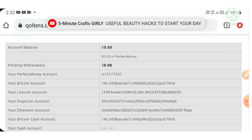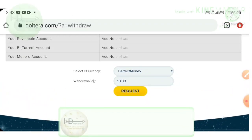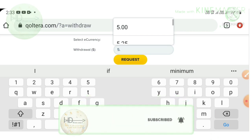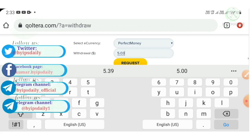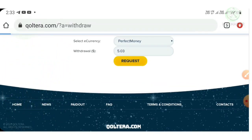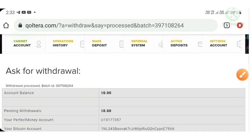You can see I have $5.03 in Perfect Money, friends. I just try to withdraw it now. For that, I just change the data to $5.03. Yeah, I have selected Perfect Money, friends. Then I hit request and then I hit the confirm button. That's it, friends. My withdrawal was processed successfully.